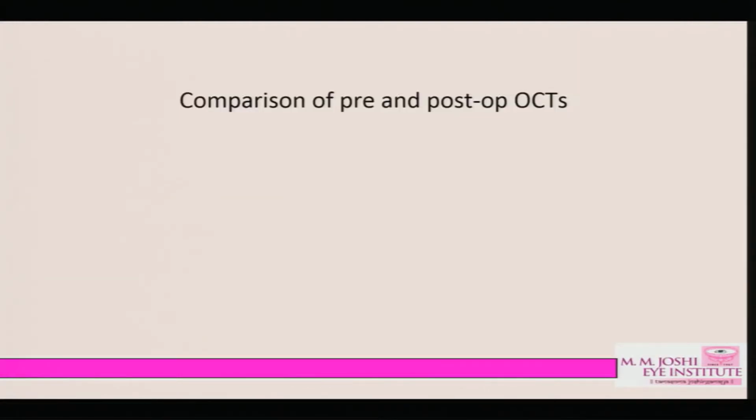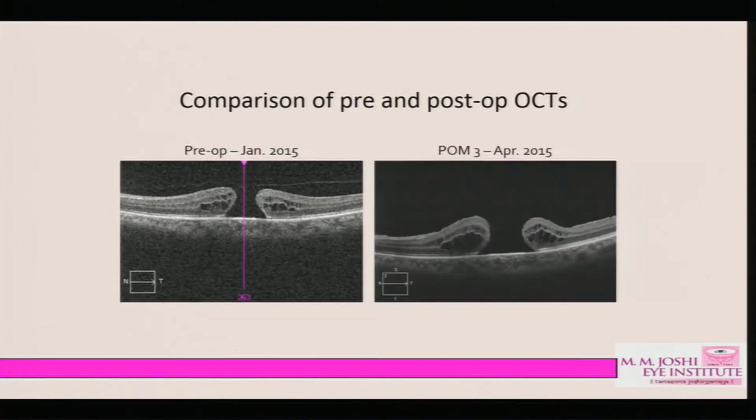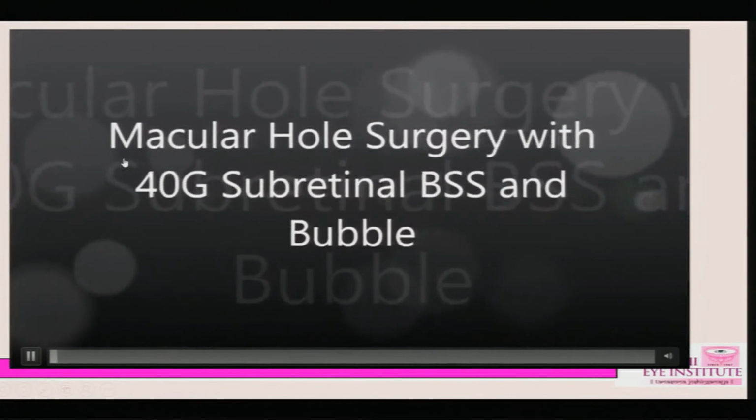Now this is my last case. I thought this is the case of macular hole, where we are inducing detachment in these kinds of cases. This was the first surgery done. The patient did well. This was the second surgery. In fact, the hole increased from the first surgery. So the new thing which is evolving now is to induce the detachment.